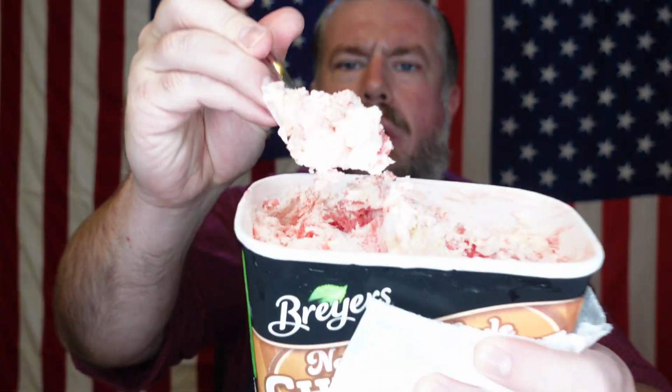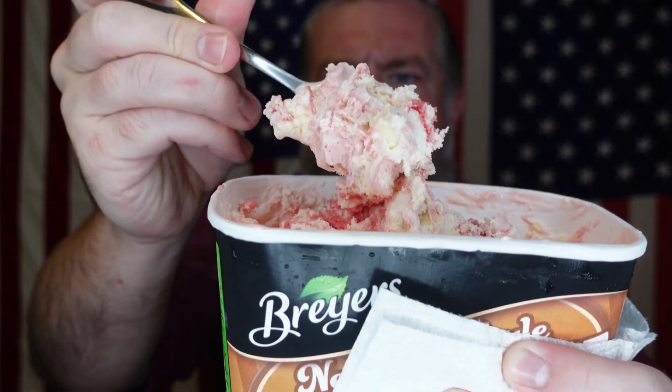The vanilla's not bad, kind of lacking, but the strawberry flavor has more of a, I would say, artificial sweetness to it, not so much organic. There are little cake pieces, I don't know if you can see them right here on the edge. Anyway, little cake pieces there.